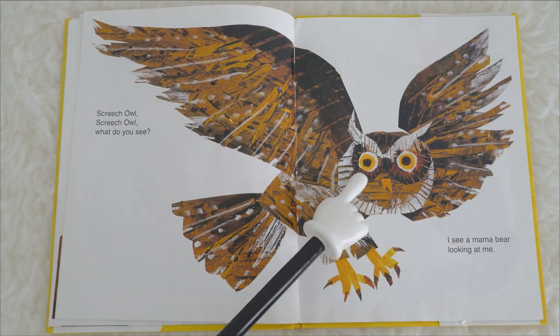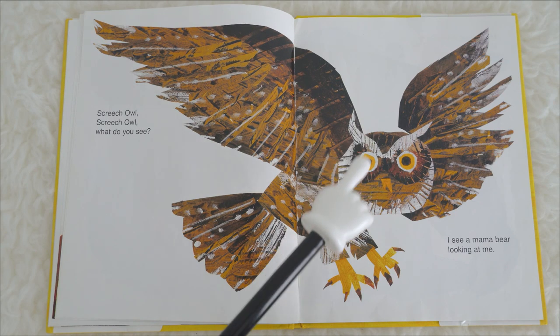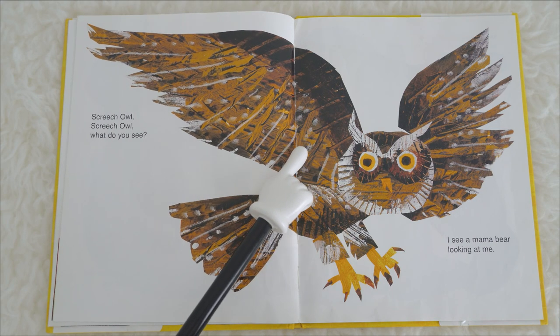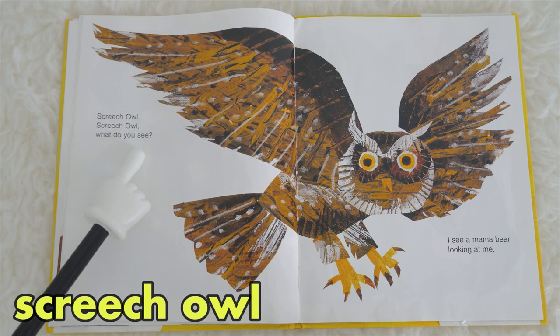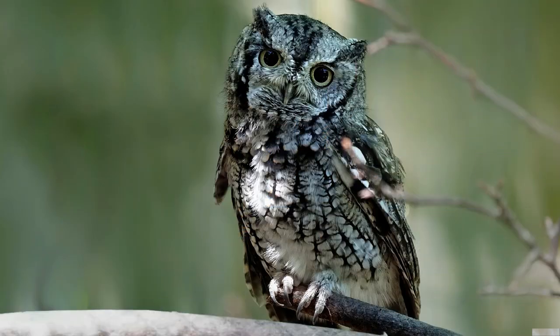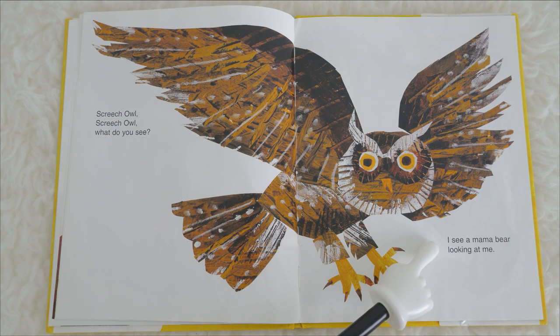Oh, look at the eyes of our owl. They're so big, right? So a screech owl is a type of bird. Can you please say owl? Owl. Screech owl. What do you see, screech owl? This is a screech owl. I see a mama bear looking at me.